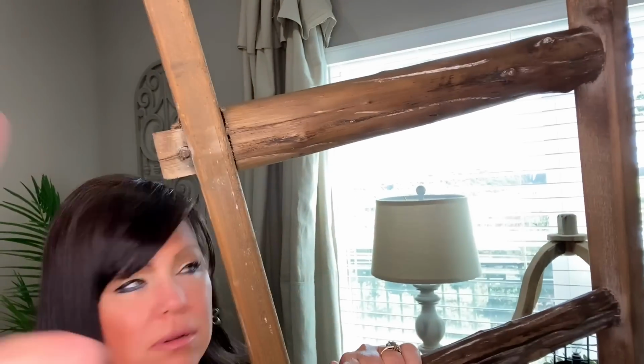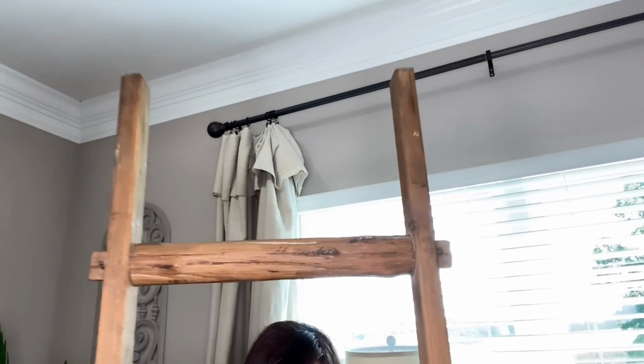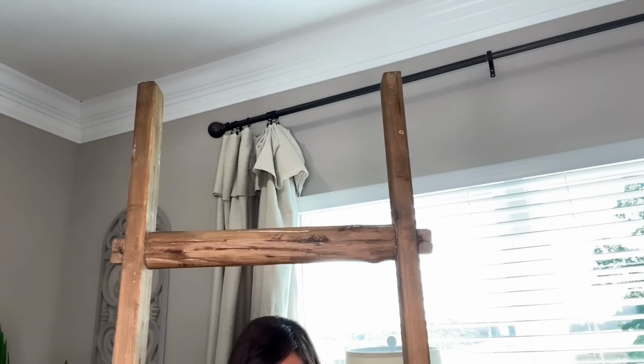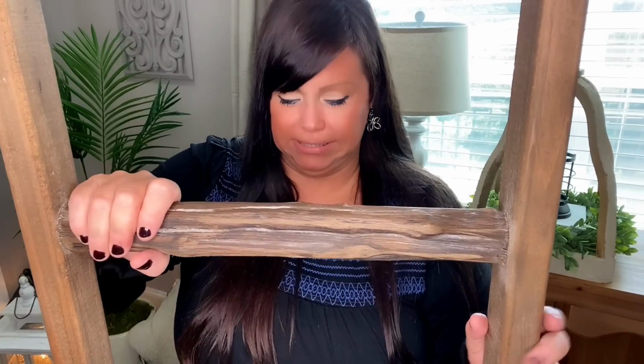And then I got this beautiful blanket ladder. Check it out. It is such good quality. You can see it's tall. I'm only 5'2", and you can see 5'2", it's tall. Look how rustic this is. It's just beautiful.